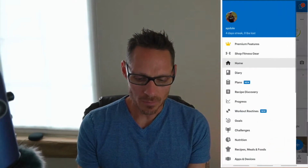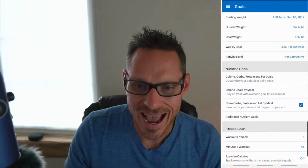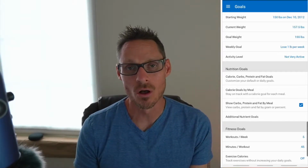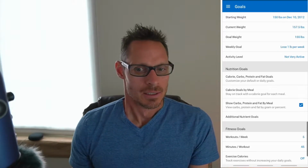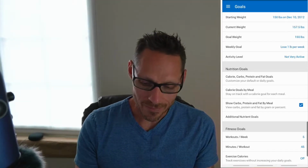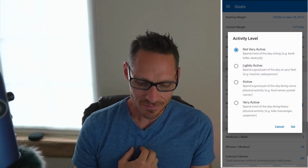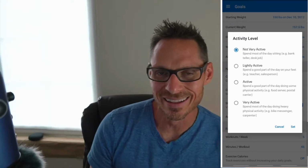So go to the menu, go to my goals, and right here you'll see activity level. I have that set at not very active, even though every day I do something, almost. 30 minutes, 40 minutes, an hour, 2 hours. Now, an individual would go in there and select that and think to themselves, well, I'm lightly active. I spend a good day on my feet. I'm a teacher. Yeah, okay, that's just kind of life.